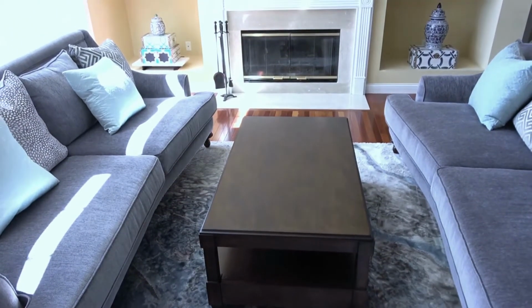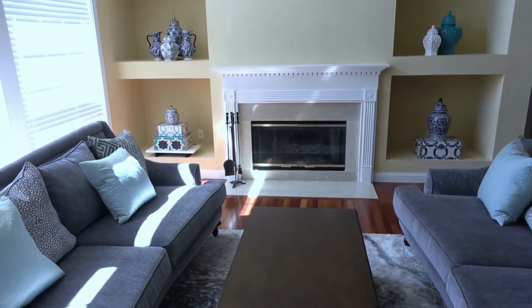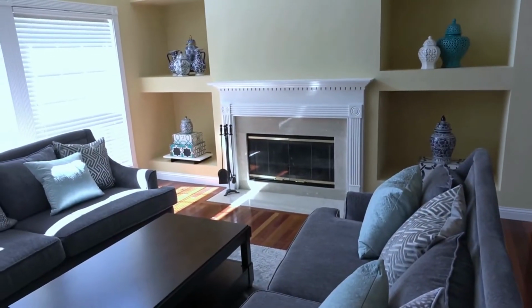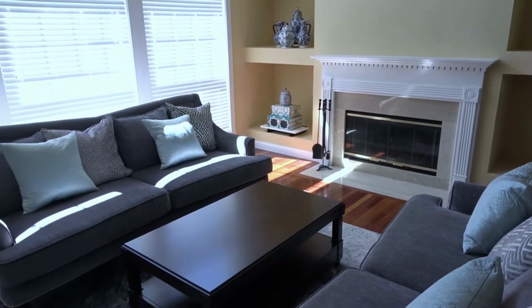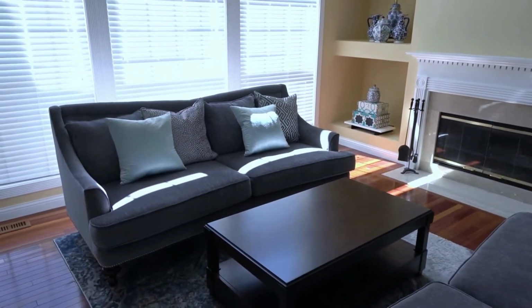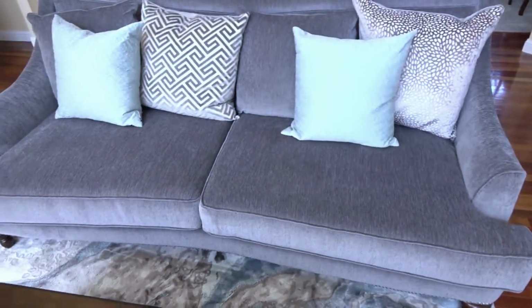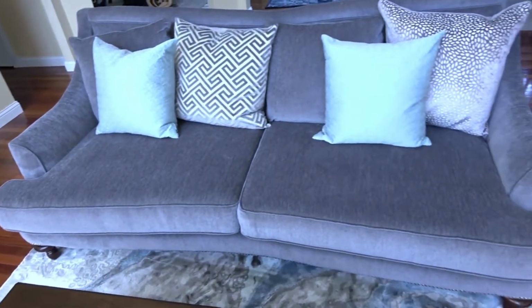So here is how the look has come together. I've got 2 boxes that have more classic blue and white pieces in their vignettes, and then I have 2 other vignettes that are more contemporary and incorporate turquoise accents. Now the turquoise I really like, and it does go with my pillows that I have on my couch and also with my abstract rug. So I want to make sure that I'm adding and blending those colors across the way.